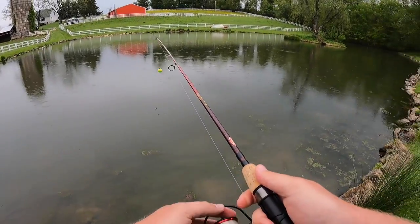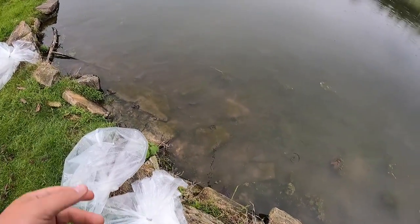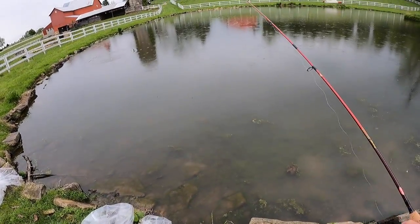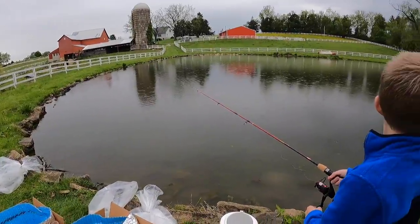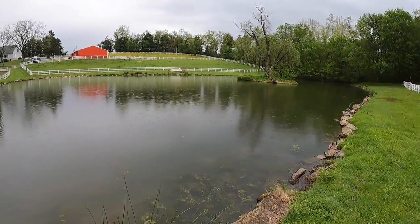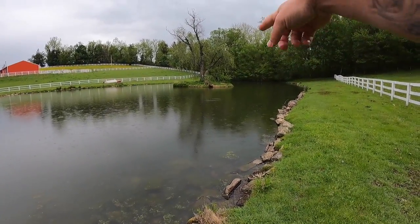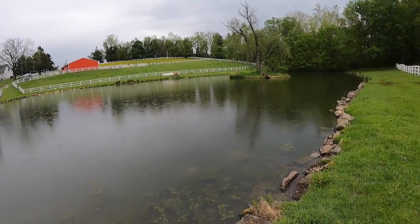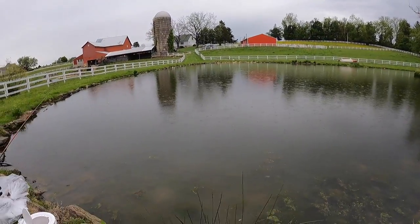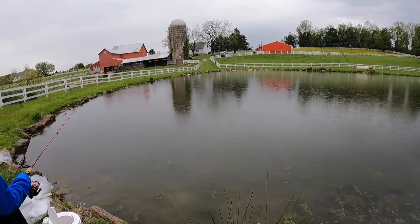Fish are getting destroyed. This is where you want to be under. One just got eaten. We need yours to get pulled under. They're getting them all along here. Higher. Huh? You want me to go over there? Yeah, I'll just reel it in.